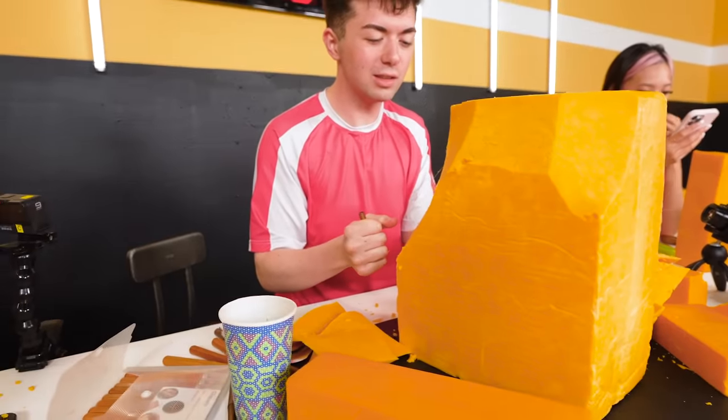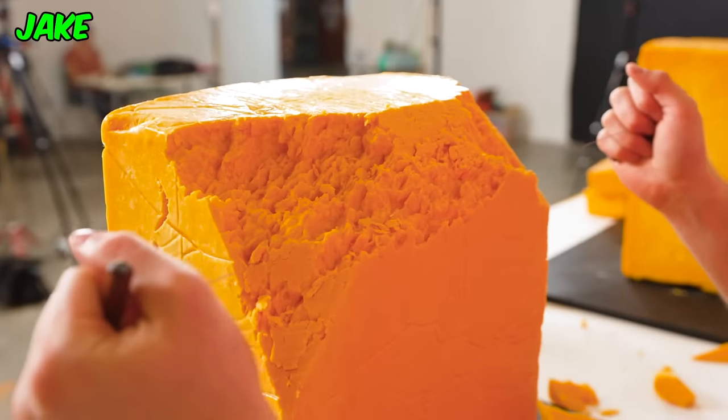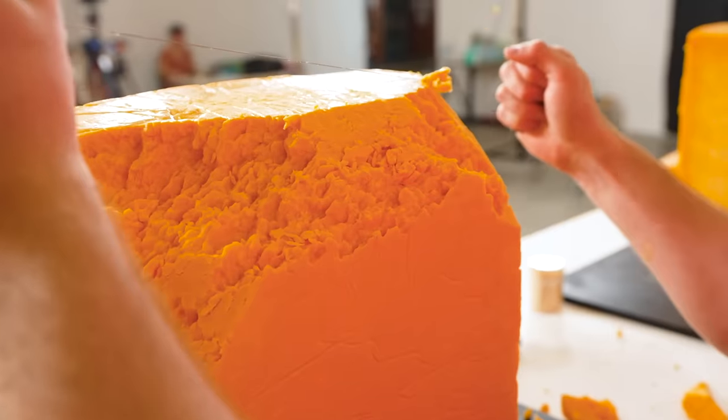I think I'm gonna make a really magical owl out of the cheese. I have a reference photo right here. This cheese is a giant cluster of curds and it's just crumbling. My cheese is not good. To heat up the wine. Ooh, mine is so good.